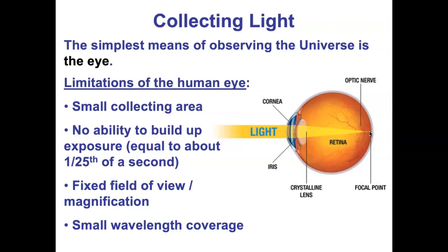For one, our eyes are only so big. And if you want to see something really faint, it would be nice if we had a larger aperture to absorb the light through to make faint things look brighter. We have no ability to soak up light over an extended period of time. Our eyes can't take a long exposure.